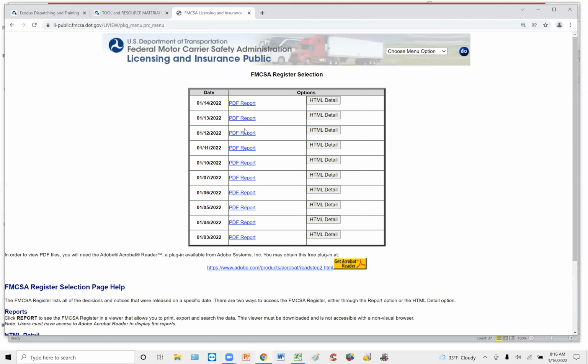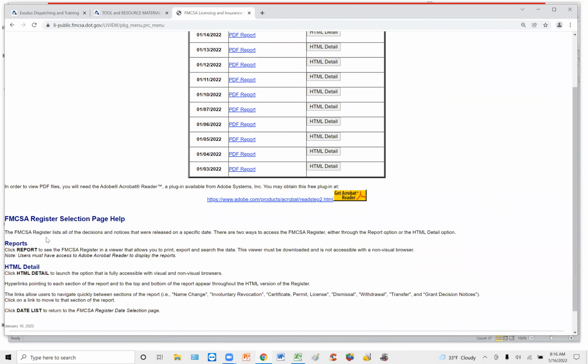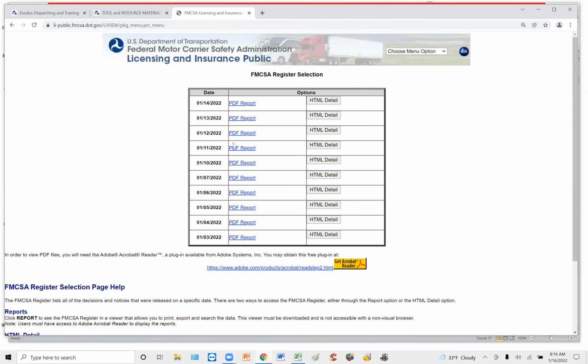The FMCSA posts reports in 2-week increments. So from the 10th to the 14th, that's 1 week, and the week prior from the 3rd to the 7th of January of this year, 2022, okay? You can have some other data down here, you can read about them as well. I'm going to select the oldest one, not the most current one. So I'm going to select that.